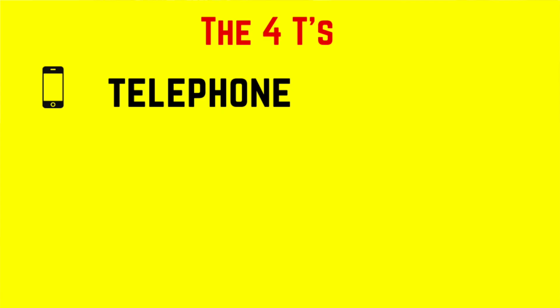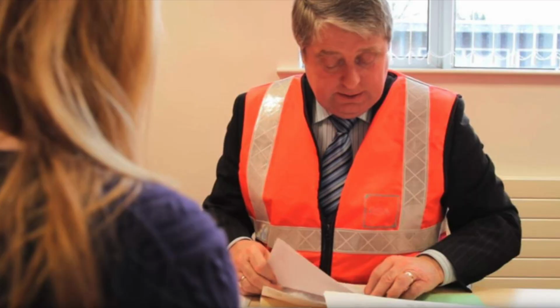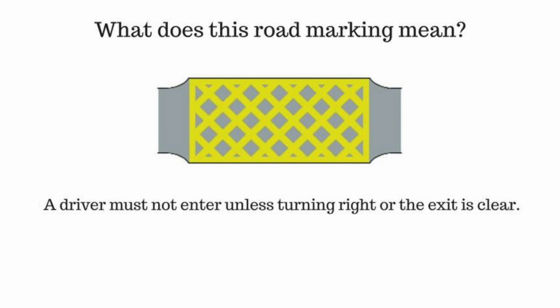The second T is theory. Once the tester has checked your learner permit and established who you are, he is going to ask you some theory and road signs. So make sure you have a good knowledge of your rules of the road so you can get off to a good start on the test.